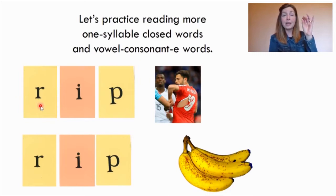And the next one, let's tap it out. We have I, rip. So here we see the shirt has a rip in it. How do we know this is a closed syllable word?